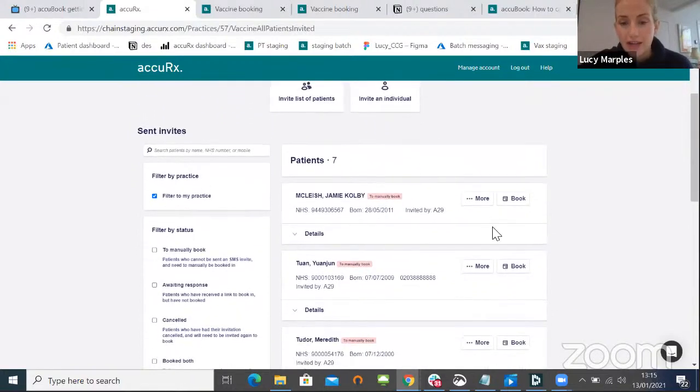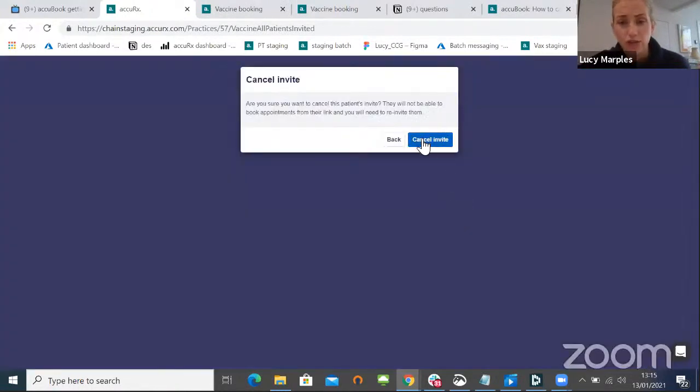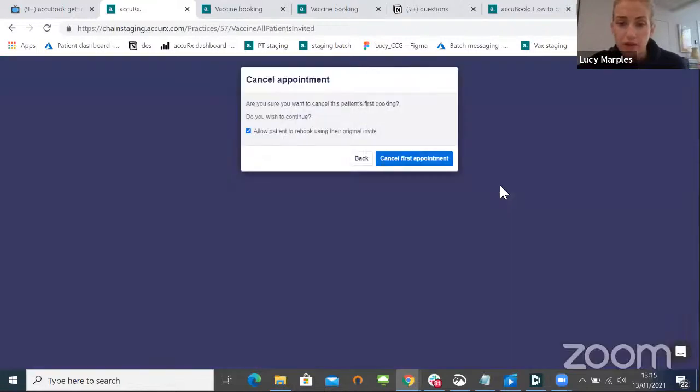So I can either choose to cancel an invite. So here are the 2 patients that I've sent a text to. I can choose to cancel that invite. There, it says, are you sure? And I say yes. Or I can choose to cancel this chap's actual booking. So again, it says, are you sure?